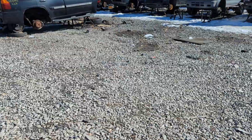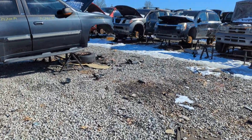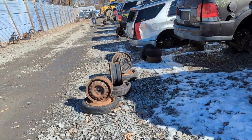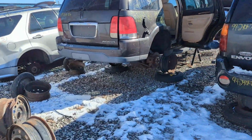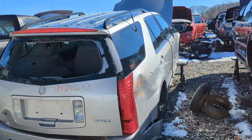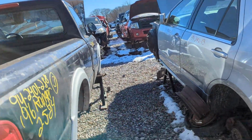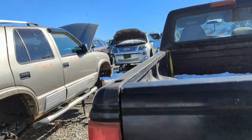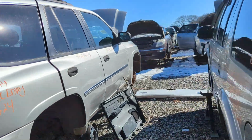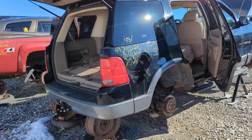I was gonna see if that sunroof worked, but for what reason? The car didn't have the keys in it. If it had the keys, I would have hooked it up. My power, whatever, my battery pack, and I would have seen if it worked, but it didn't have the keys, and I don't want it anyway, so I'm not even messing with it.